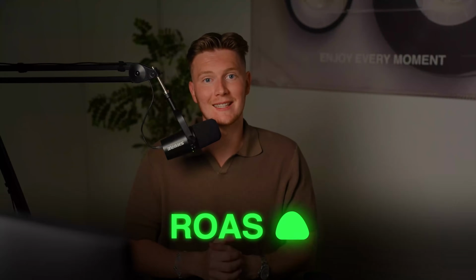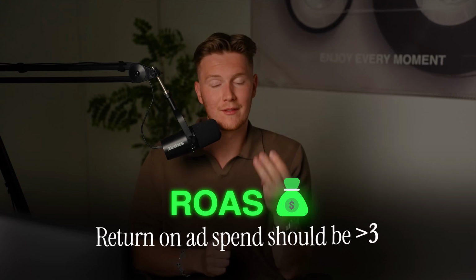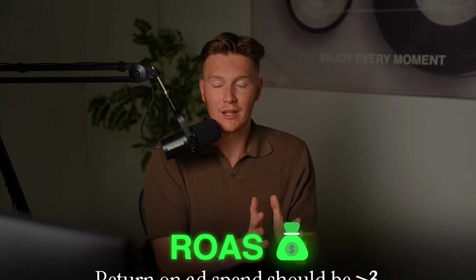What I'm always analyzing here is our ROAS. I want our return on ad spend to be above a 3. If that's the case, then the product has proved itself, and then I'm confident enough to order a small bulk order. But you don't just want to test your product in one day because you can get one lucky order and your ROAS can look really good.